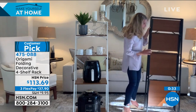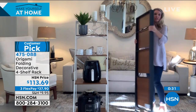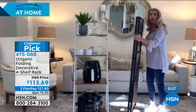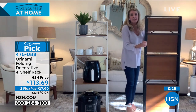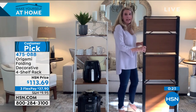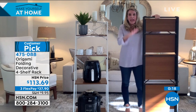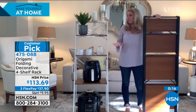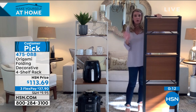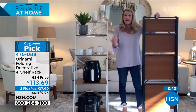So this is how it comes. Look at this, Helen. This is it, in a box, just like that. All you do is take it out and literally the shelves fall into place. That is how wonderful this one is. Everything falls into place and you get this beautiful rack. You can use it in any room in the house, and it will match your decor.